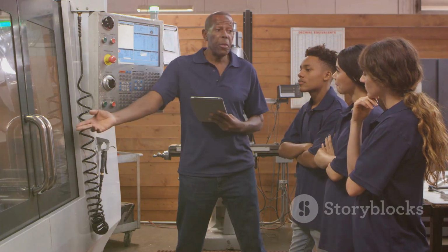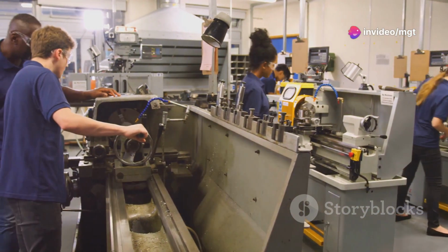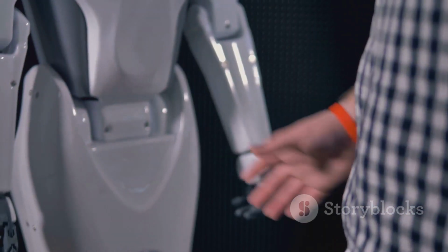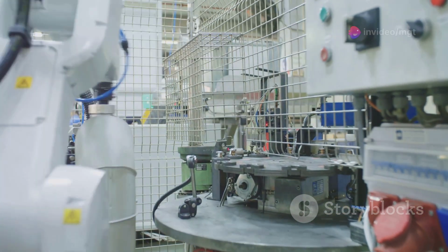Comprehensive training programs are essential. They equip the workforce with the skills to operate and maintain new technologies. Collaborative robots, or cobots, offer a more accessible entry point. Cobots are designed to work alongside humans. They are easier to program and integrate into existing workflows.